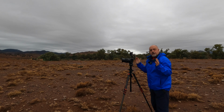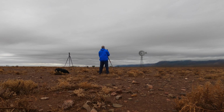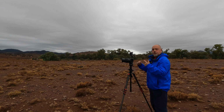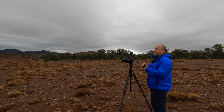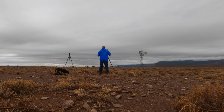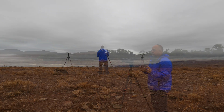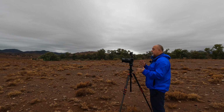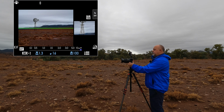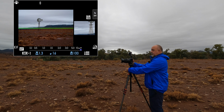Okay, so let me show you what we've come to photograph today. We've come to photograph this beautiful little windmill. I actually think they're used to pump water out of the ground using the wind, and I think the water's called bore water, which is great for watering plants and things, but it's not drinkable, especially for humans. Not sure about animals, but especially for humans. So we have this absolutely glorious backdrop that you can see here.